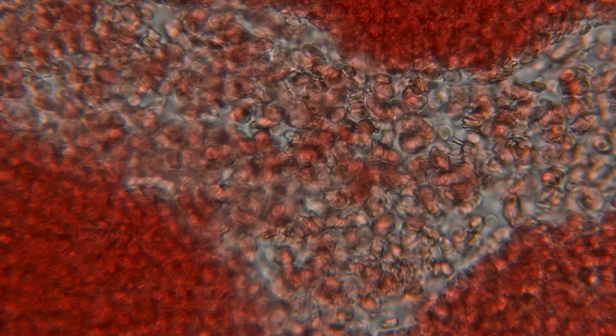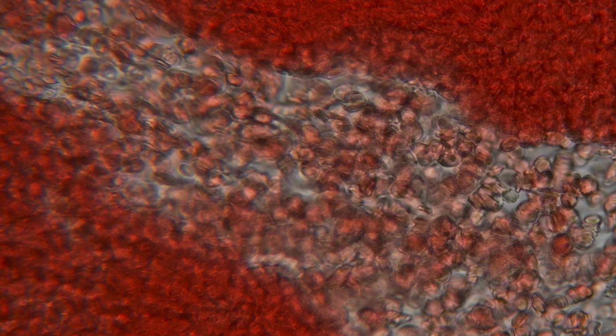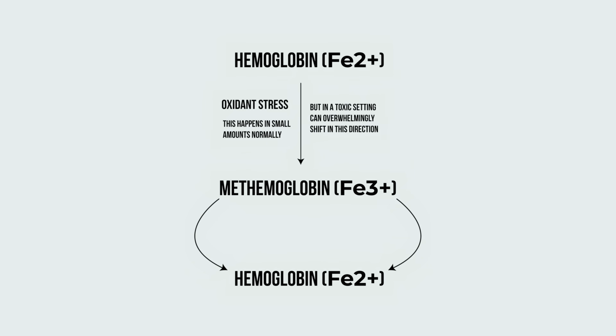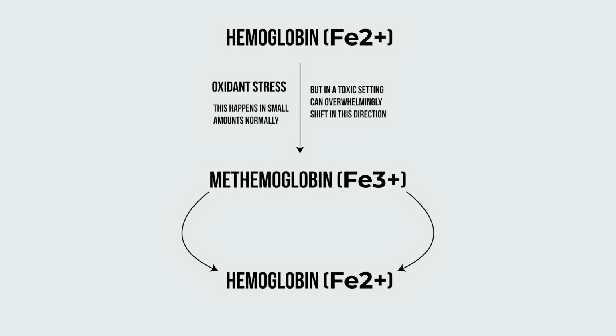And given that this is a redox problem, then the antidote needs to be a compound that can restore iron 3 to iron 2. And the physiology of the red blood cell gives us some guidance. RBCs don't have mitochondria, so they rely solely on glycolysis for ATP production. Typically, methemoglobin does form on its own. There will always be some degree of oxidant stress inside the body.